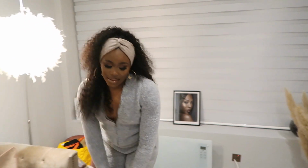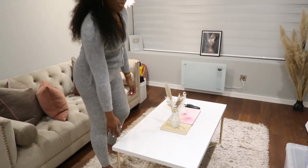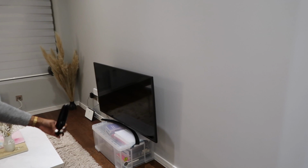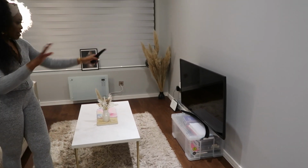So here I've got my center table, faux marble kind of center table. I got this from Amazon, but I think you can also get it from Wayfair. And I've got my TV. So my TV stand hasn't come yet, hence my TV being on this random box. So I'm kind of waiting for that to come. It's going to come in December, but until then it's just here.